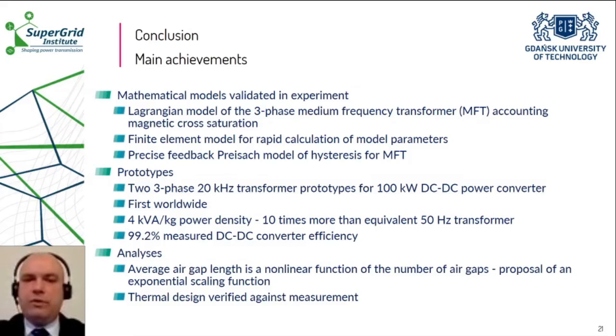I developed two three-phase medium frequency transformer prototypes for a 100 kilowatt DC-DC converter. These are the first worldwide three-phase transformers in this power and frequency range. The power density is 4 kilovolt ampere per kilogram. This is roughly 10 times higher than an equivalent 50 Hz transformer. I measured the DC-DC converter efficiency at 99.2%, which is a very high efficiency value.